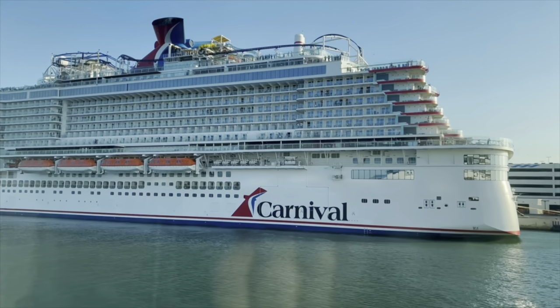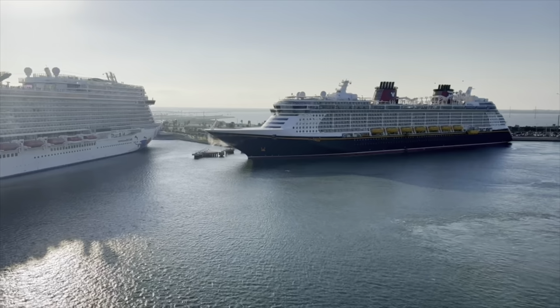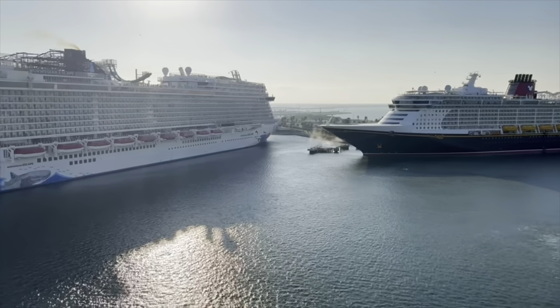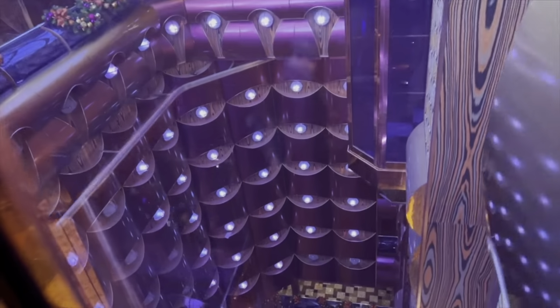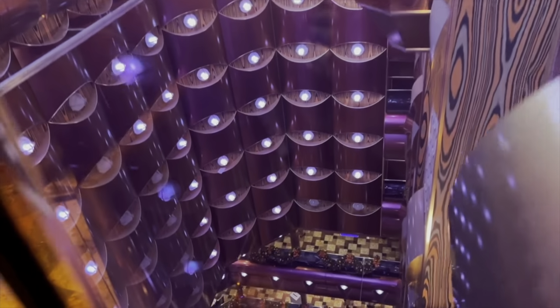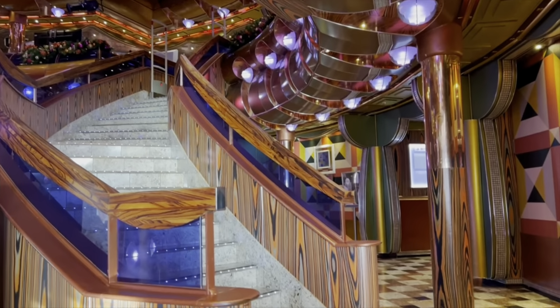We had our deck party, the ship's now pulling away from Port Canaveral, and we are gonna go get ready for our first dinner. We have Your Time dining, so we're gonna head to the Chic restaurant on deck number 3.